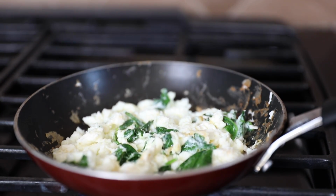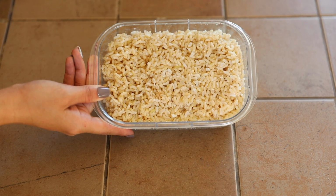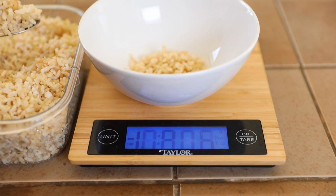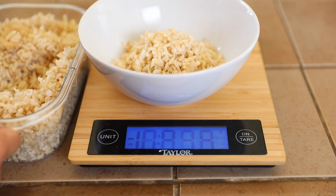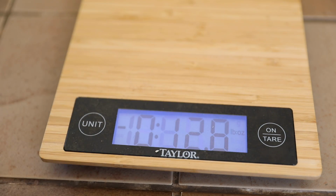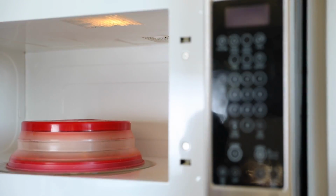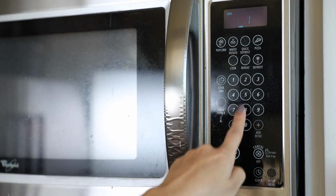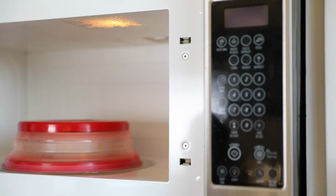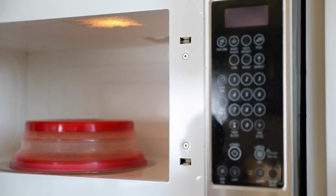And then for my brown rice, I usually make my brown rice in a rice cooker, but here I already have it prepared. So all I'm going to do is weigh my rice because I'm only supposed to eat 4 ounces of rice. I'm going to measure it on this food scale that I got at Target. Once I see that I have about 4 ounces, I'm going to heat it up in my microwave. Like I said, if you already have your rice cooked in your rice cooker or wherever, you can just add it to your bowl and you're ready to go. But since I already had mine prepared, I just need to heat it up and that's it.